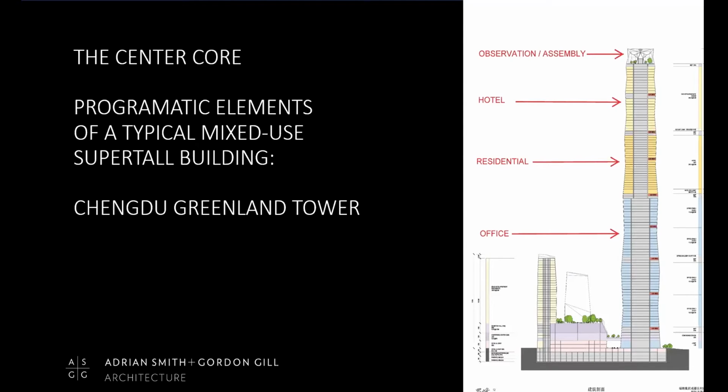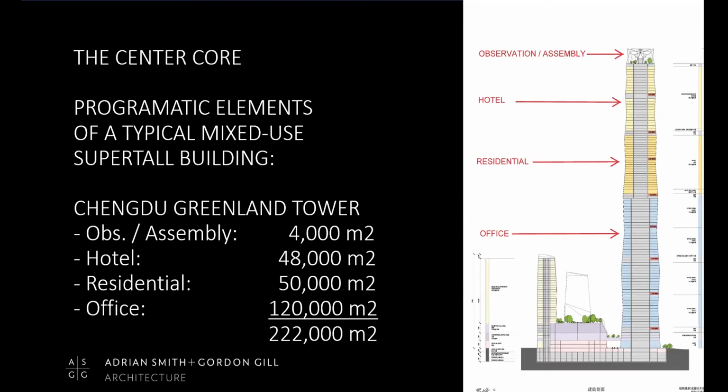It has four primary uses. It has office, which is about 120,000 square meters of floor space up to about this point. Residential, which is about 50,000 square meters up to about this point. And then at the top is a hotel, which is then topped off by a kind of super club observation assembly space. It's 101 stories to this top observation assembly, and it's 468 meters tall. And as you can see, it's about 222,000 square meters.